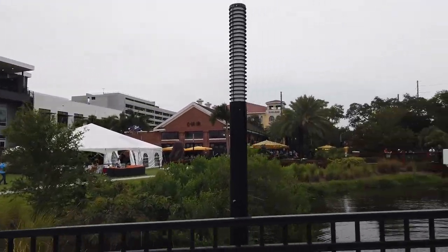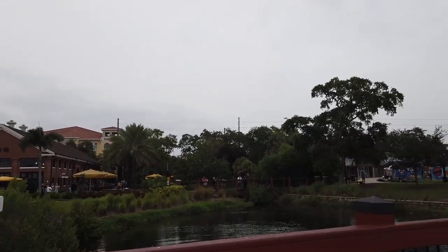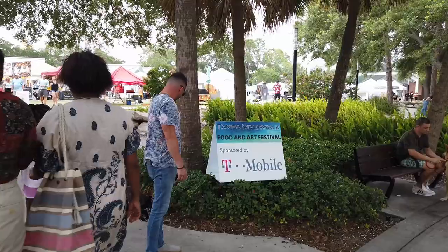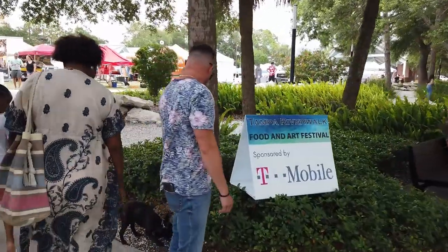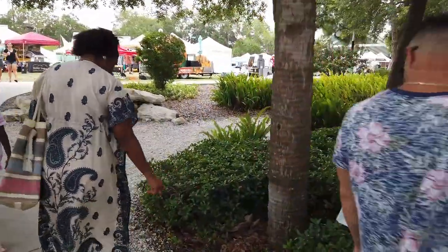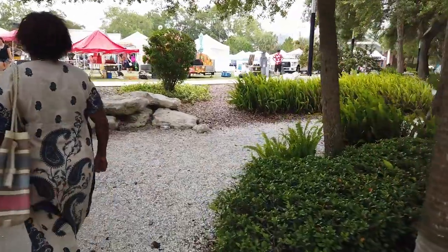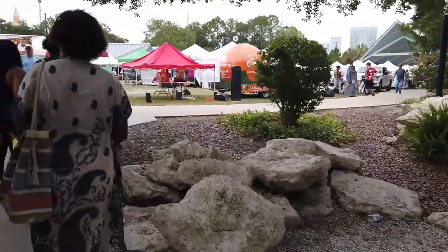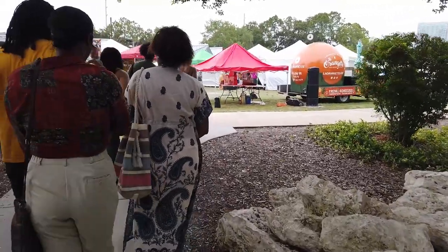And we're gonna go check out this market they have. I think it's at least once a month they have this market. We have to check it out and see. So this is the Tampa Riverwalk Food and Art Festival. We're gonna go see what they've got going on here. Kind of surprised that they have it going on because it was supposed to rain this afternoon.